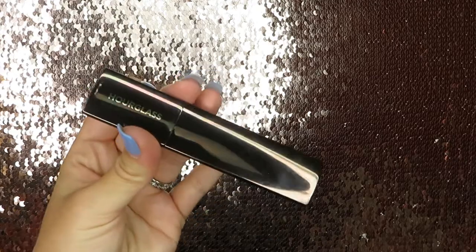Okay, we're down to 5. So, this one is probably a favorite of almost anybody that is in love with makeup. It's the Hourglass Vanish Stick. Y'all, this one took me forever to buy. I don't know why. I guess because it's pretty expensive and I knew it was a stick foundation and you don't get as much product with them. But it is really good.